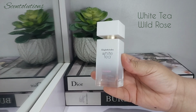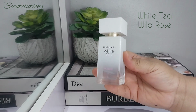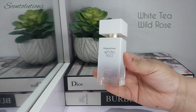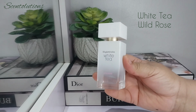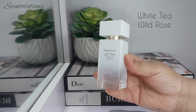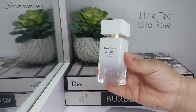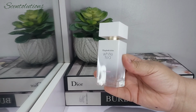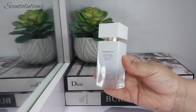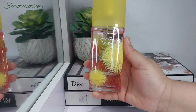Peony is a note that I don't do too well with if it's not done right. So it can get really intense. If you're somebody who doesn't like perfume notes in that direction, you may not like this. But if you're a rose lover, if you're a peony lover, this would be for you. The base here is amber and tonka bean, and I feel like that adds a subtle sweet depth to this perfume. Slightly better longevity and sillage than vanilla orchid, and it's a great choice if you like delicate floral scents, especially rose and peony.